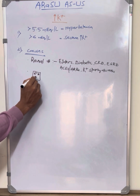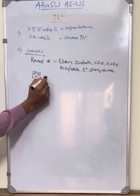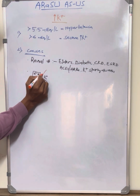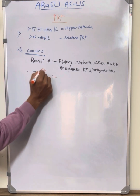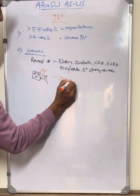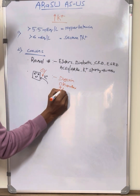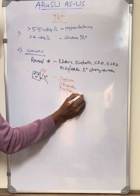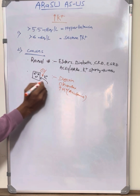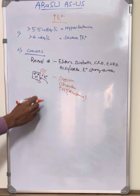So potassium is intracellular, but something is obstructing potassium from entering into the cells. So here is the problem. So this is inhibited. What are the mechanisms that are leading to decreased shift of potassium into the cells? Mainly, if there is any usage of digoxin medication or some toxins such as oleander, or even increased levels of protons, that is acidemia, will lead to non-uptake of potassium. Actually, if there are excess protons, those protons will enter the cell instead of potassium, leading to increased levels of potassium in the serum. So these are a few things.